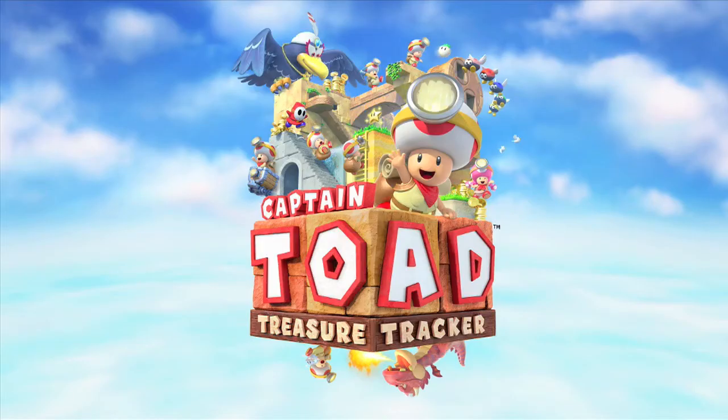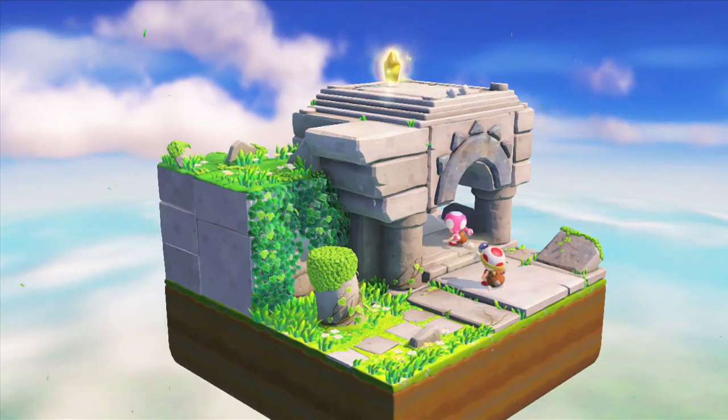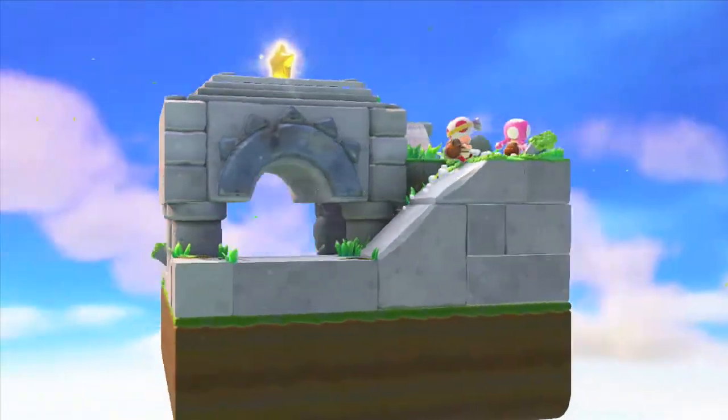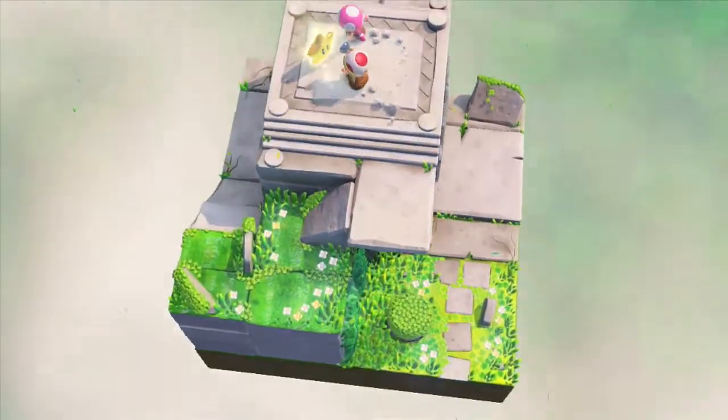Captain Toad: Treasure Tracker on the Nintendo Wii U. Oh, nice. Wow, what a contrast. If you aren't aware of what this is, it's a spin-off from the aforementioned Super Mario 3D World that consists almost entirely of those three-dimensional perspective puzzles.